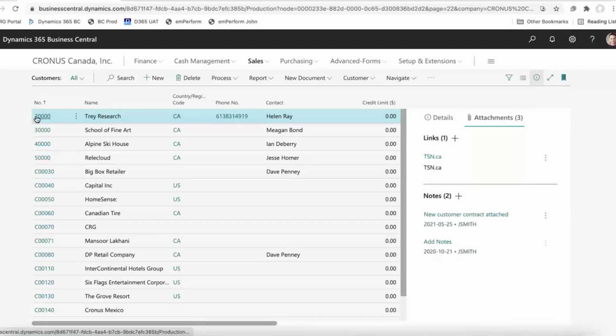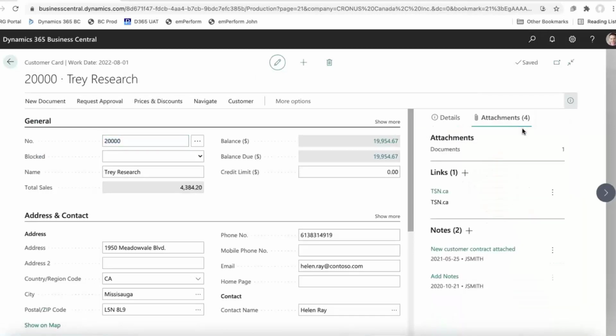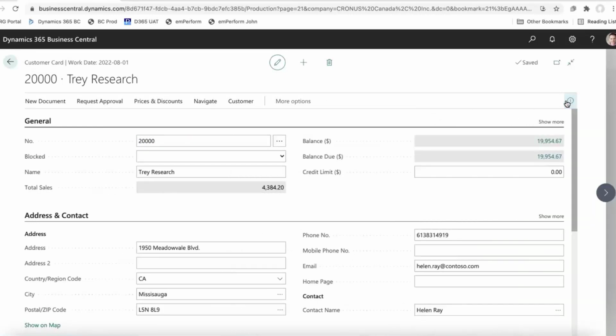If I open the customer record, the same sort of fact pane opens on the right-hand side, and I can see the various attachments that have been made, any notes, any links. I can close that off. But look at how this user interface works.